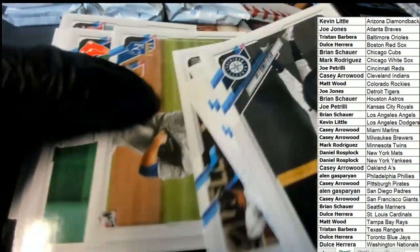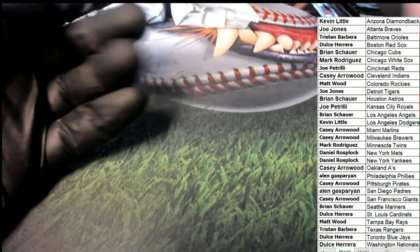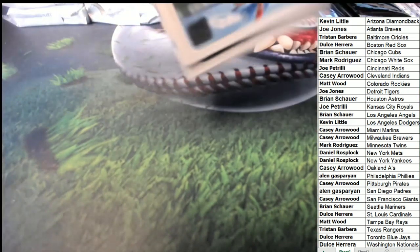And I'm pulling all the rookies. I mean, it's like half of the teams have a rookie prospect that it's their first Topps rookie. So.